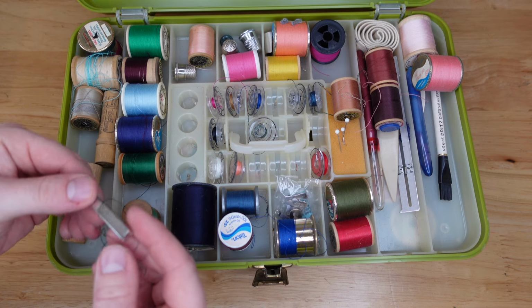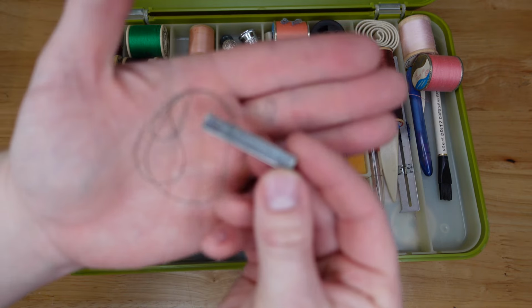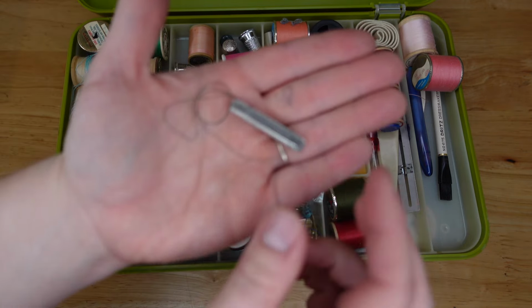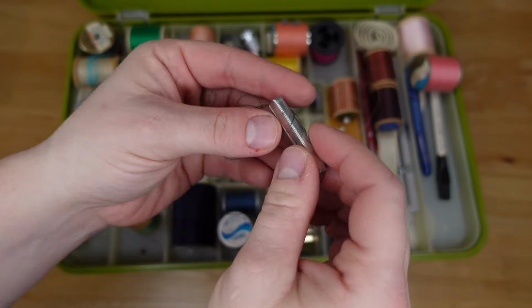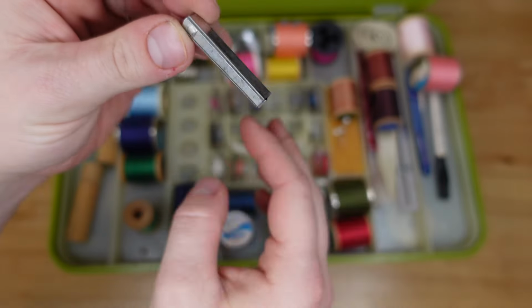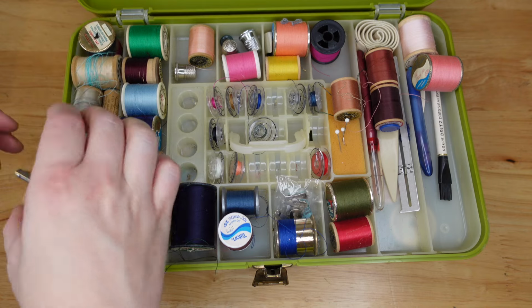I have no idea what this metal thing is. It doesn't want to focus. It's like focused over there. Hopefully that first part of the video was in focus. I have no idea what this is. Maybe one of you guys can tell me. And then I've got these.